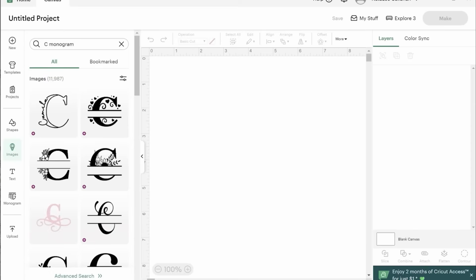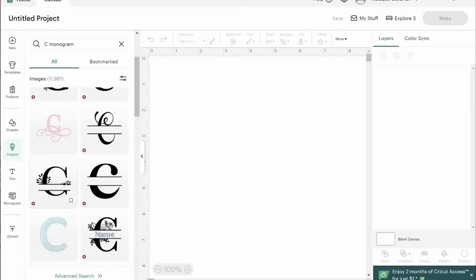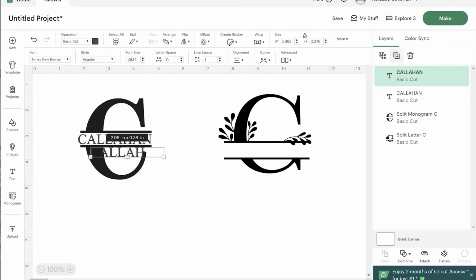So we're gonna go into the Cricut Studio and find a monogram that we like. Just put in your initial. They have so many to choose from. And then the one I selected has a space to put names in it. And so I just put my last name.